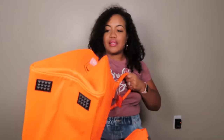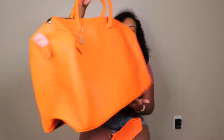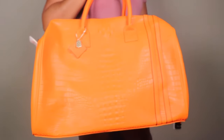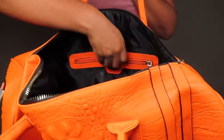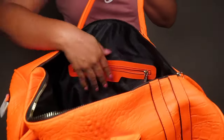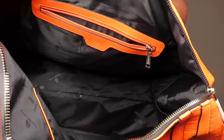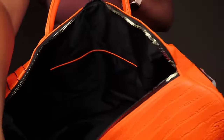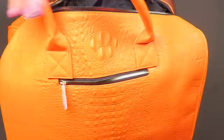So this opens at the bottom and on the sides. So there's the side, there's the side. We'll stand up again so that y'all can see it on me. When you look on the inside of the bag, there is a zipper compartment here that has a lot of space. And then there's also a lot of depth to this. Do y'all see how deep that is? And then if you flip it on the other side, there's two more compartments here. One is smaller than the other one, but definitely a lot of space.